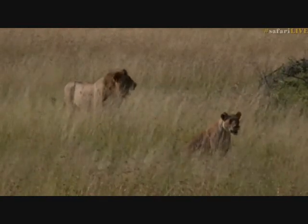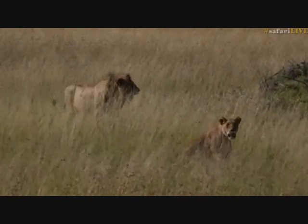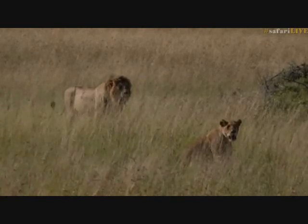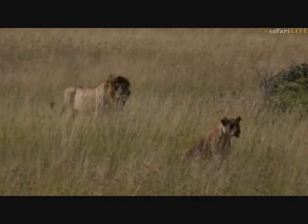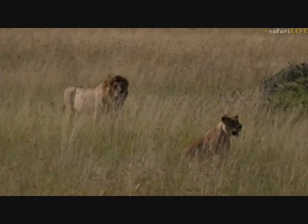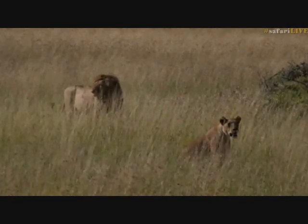So I'm not sure who this male is or which coalition he belongs to. I think he could be from the same coalition that lords over the Angama and Olololo prides, but I'm going to have to get some close-up ID photos of him. Someone told me it might be the half-tailed male here, but that's definitely not the half-tailed male. He's got a full tail, but he could very well be part of the half-tailed male's coalition.